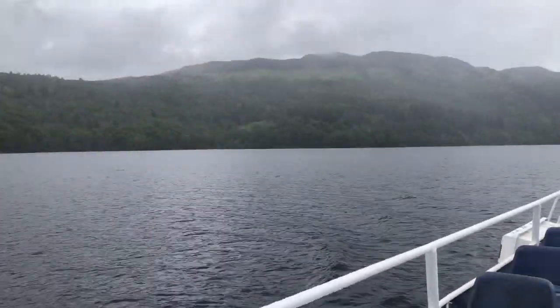We just came from Doune Castle, which is Winterfell in the first and second episode of Game of Thrones, which is pretty cool, but it's also just a cool castle. It's really nice looking. But this is absolutely stunning.